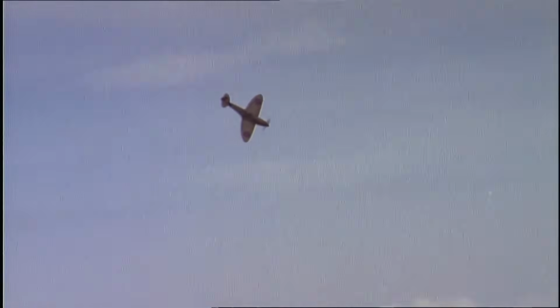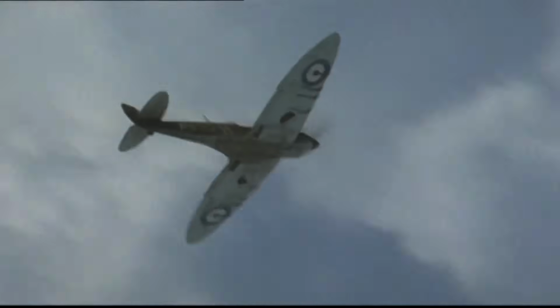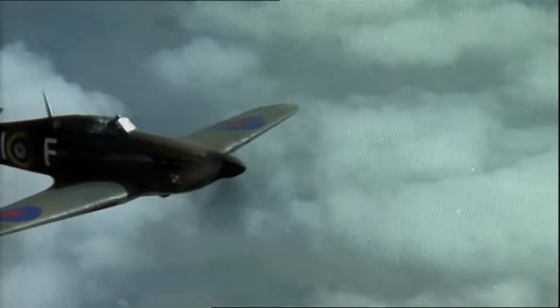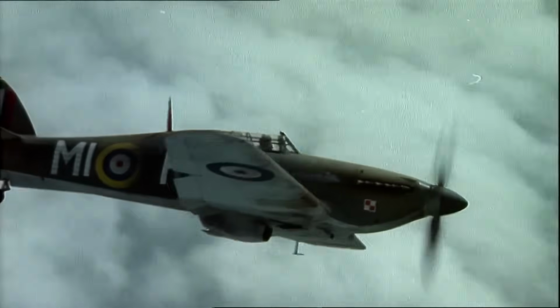The Spitfire had entered service in 1938, only 1 year before the outbreak of war. Its elegant lines, high speed, and outstanding maneuverability made it an instant hit with RAF pilots. It was a match for the best German aircraft. But throughout the summer of 1940, it was the Hawker Hurricane that comprised the greater part of RAF fighter strength.